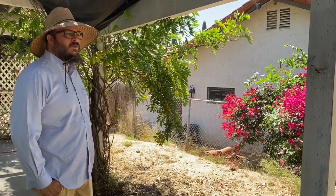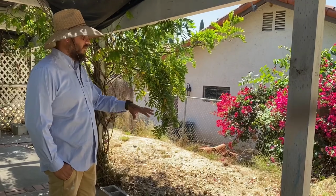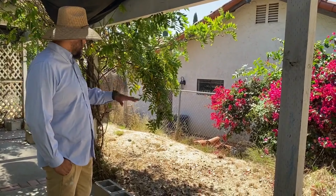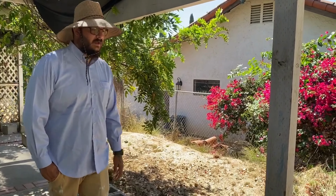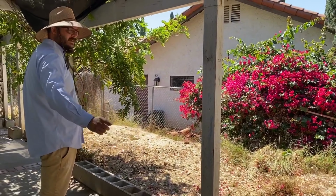So we are working on a new setup for our tortoise. She before was just kind of running around in here doing her own thing. And we are going to set up these cinder blocks just along the edge right here.